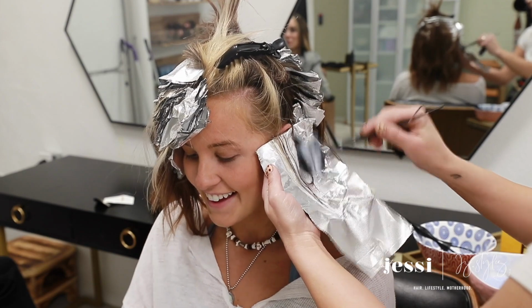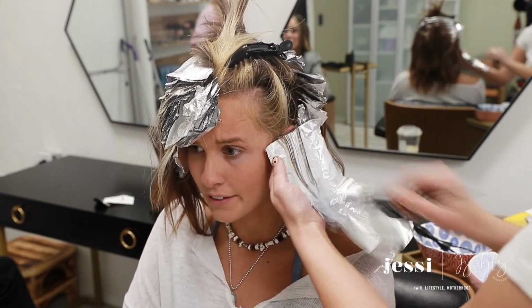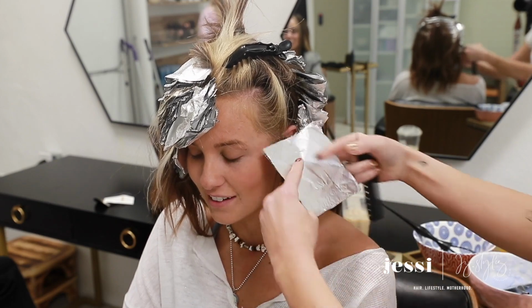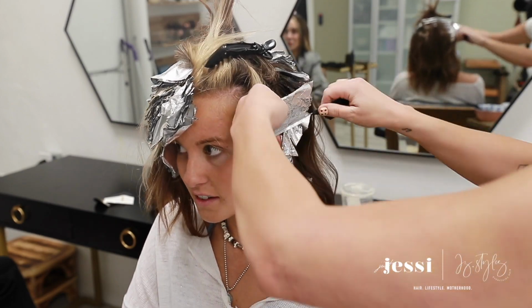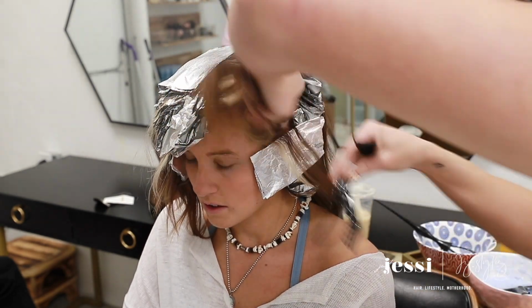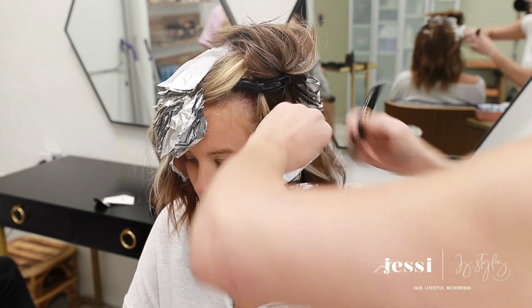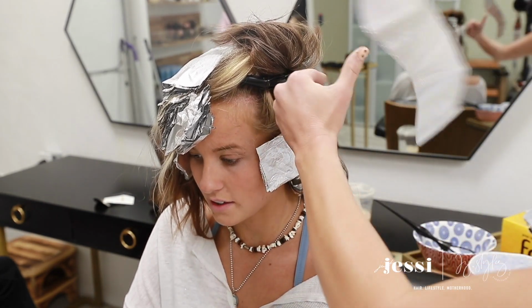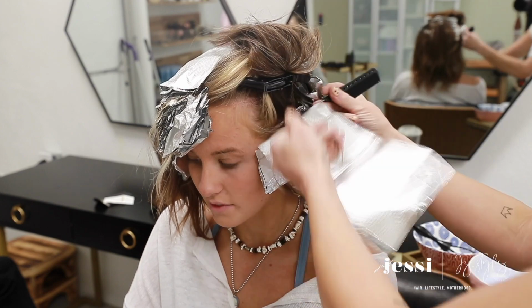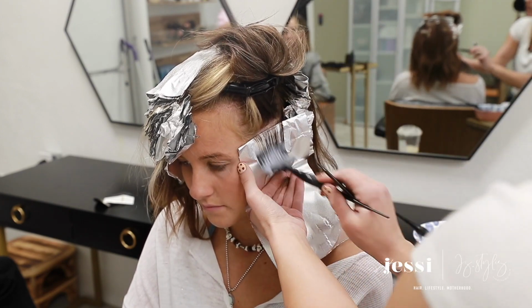So we're just going to be doing a full highlight to knock through it, see what we get, and then she's going to have to wait a little while, and then we're going to do another session, hopefully once her hair can handle it. But basically, we're wanting to give her a more dimensional blonde, brighten her up, knock through some of that dark, and then I want to tone down the money piece. She actually still wants a pretty vibrant, strong money piece, but I don't want it to be as chunky. I want it to blend in a little more while still being bright.